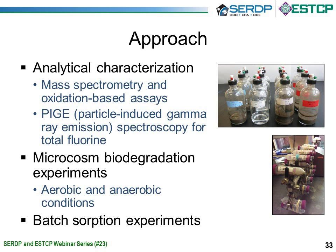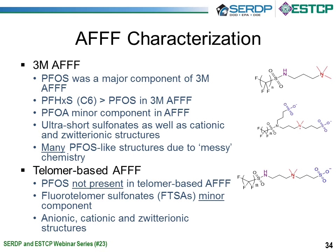The biodegradation experiments were undertaken by Dr. Lisa Alvarez-Cohen at UC Berkeley. She's running classic microcosm experiments under aerobic and anaerobic conditions. And then lastly, batch sorption experiments, some of these more interesting zwitterionic and cationic substances, are underway here at Oregon State University. So what do we know about AFFF that were used repeatedly at these sites? Well, a lot of people focus on 3M AFFF. It's an important one. As mentioned earlier, it was one of the first ones to be approved for military use.